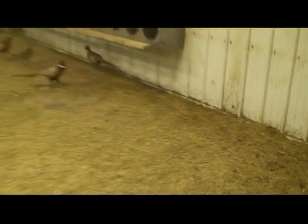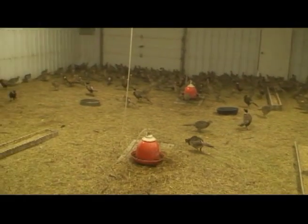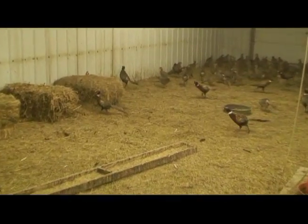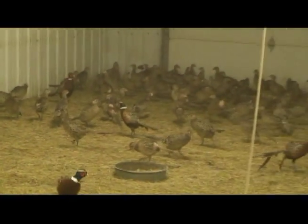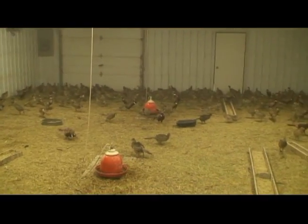And this barn is all heated with in-floor heat. It's probably 60 degrees in here right now. Just stays nice and warm year-round. It's just free-flowing well water that runs through the floor, so it's kind of a cool way to heat the buildings. So this is one of our barns.